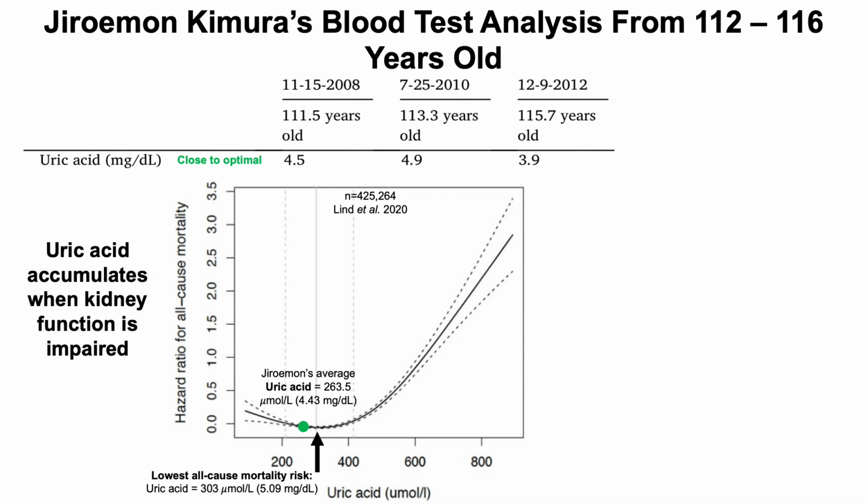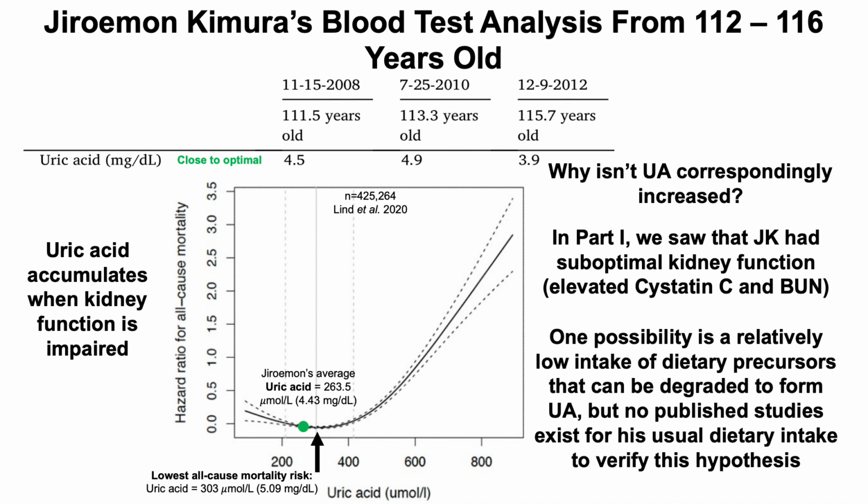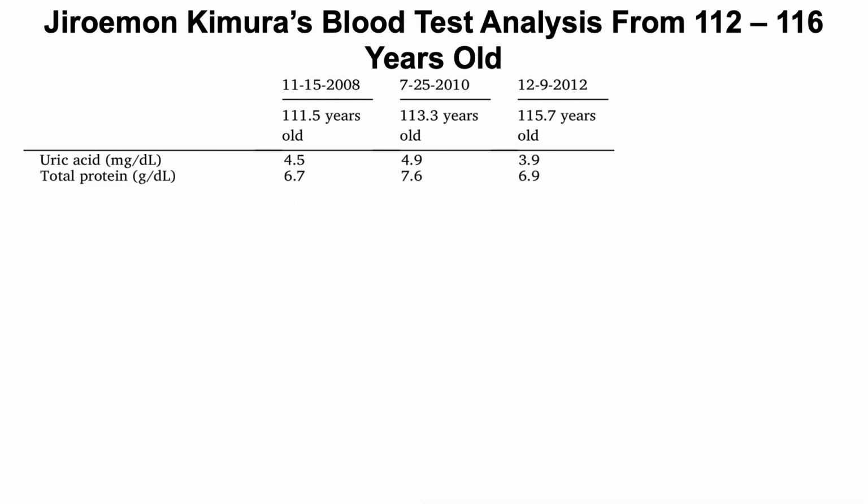Now, as an interesting aside, note that uric acid accumulates when kidney function is impaired or suboptimal. And in part one, we saw that Jurahimon had suboptimal kidney function as indicated by elevated cystatin C and blood urea nitrogen, BUN. So an important question to ask would be, why isn't uric acid correspondingly increased, considering that he may have had suboptimal kidney function? One possibility is that he may have had a relatively low intake of dietary precursors that can be degraded to form uric acid. But note that there are no published studies of his usual dietary intake to verify that hypothesis. All right, moving along, total protein.